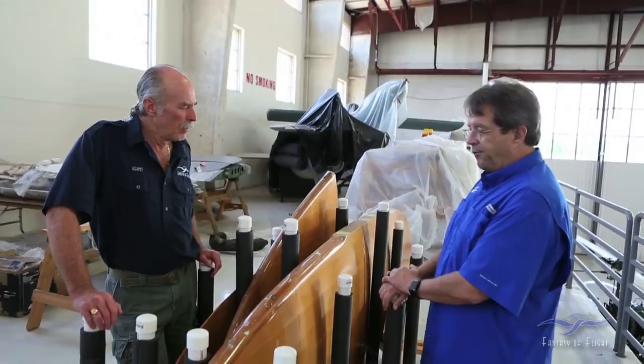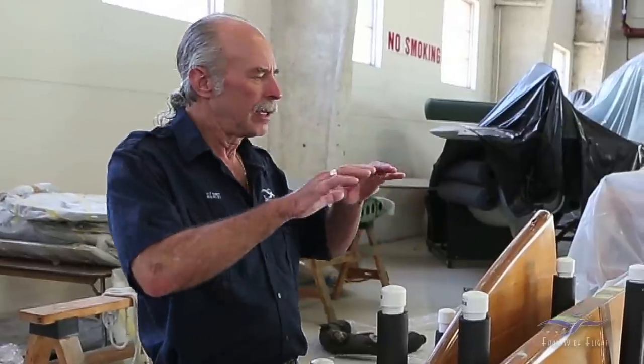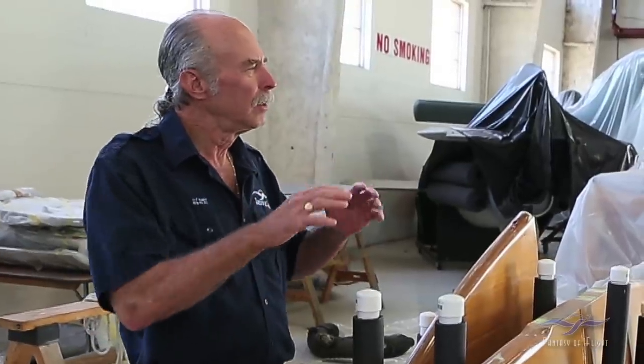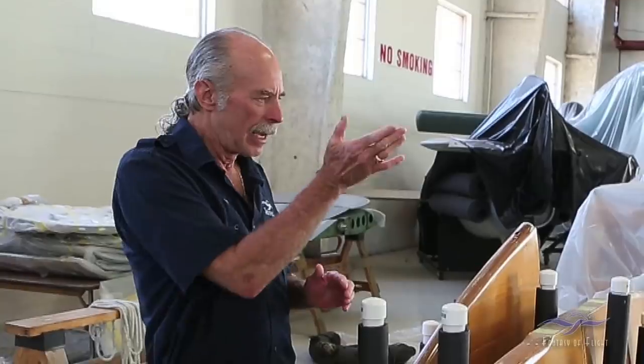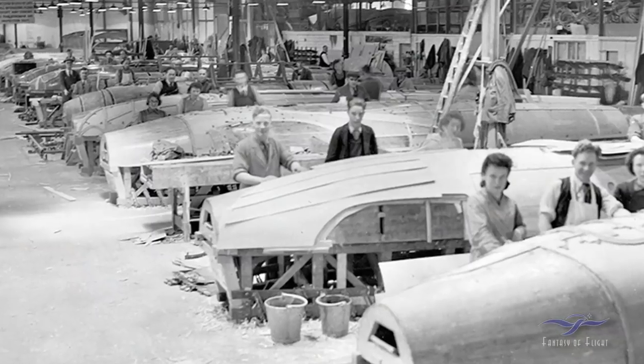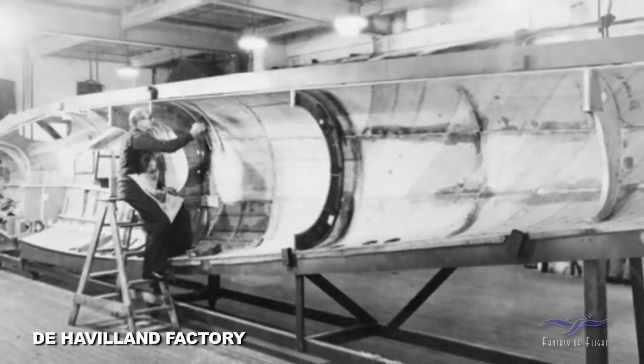I think on the Mosquito, weren't they doing this? Because the Mosquito was the only thing I was familiar with. And that was actually like a layer of plywood, then a balsa wood core, then a layer.